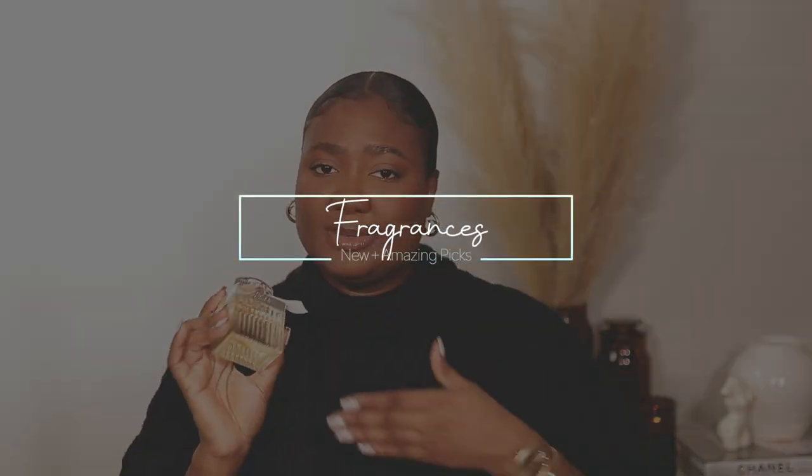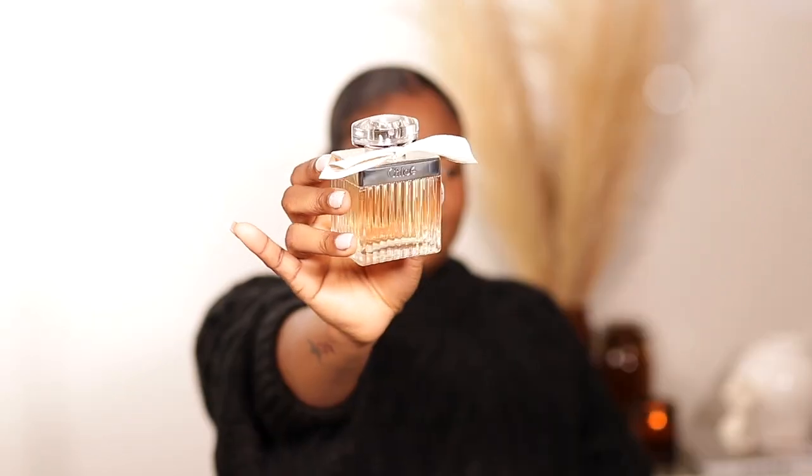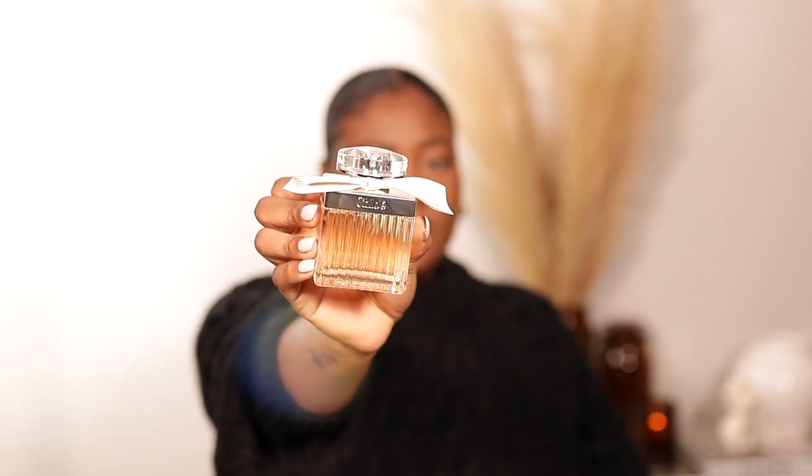So the very first fragrance is the Chloe. If you want to hear me talk more in depth about the scents and the notes and everything, I have a video on my perfume collection where I talked about this. This is my signature scent. This is amazing. It's girly, it's fresh, I love it. Beautiful bottle with the bow, it will always be in my collection. This is number one for me and I had to get this one.